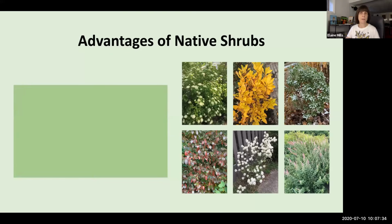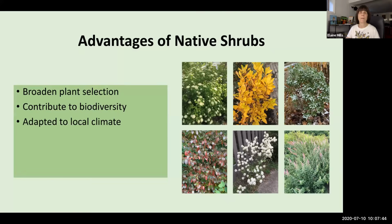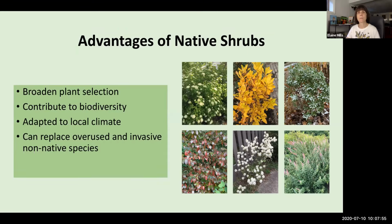So, what are advantages of using native shrubs? Well, as I've mentioned, they will broaden our plant selection. They can contribute to biodiversity. They are adapted to our local climate, so they're more likely to be successful here. They have certain habits, certain traits that allow them to substitute for our overused and invasive non-native species.